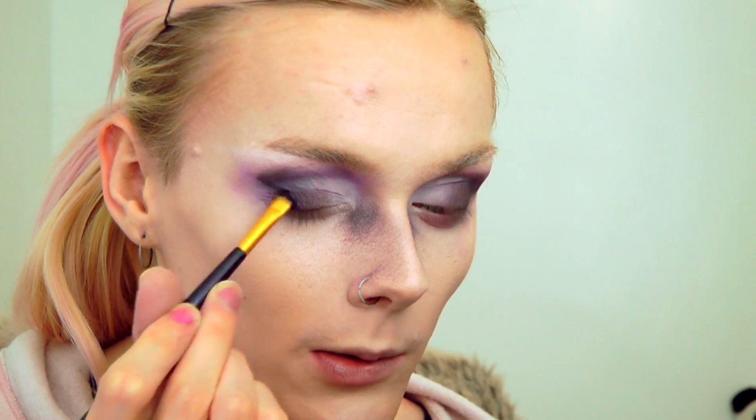So now I'm going to go in with the black and just put that right on the edge. Look how black that is. I love a black shadow. I feel like I could almost use this as an eyeliner. It's that black. It's so good.